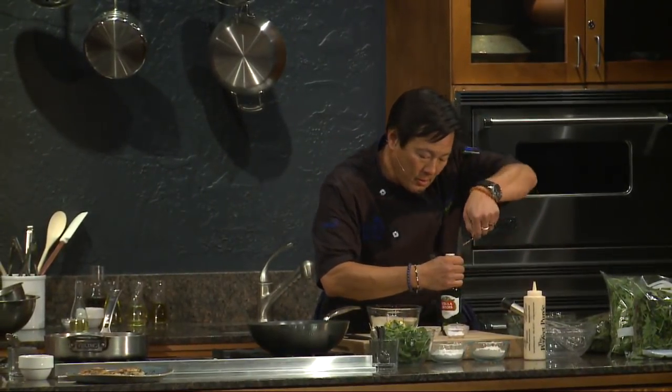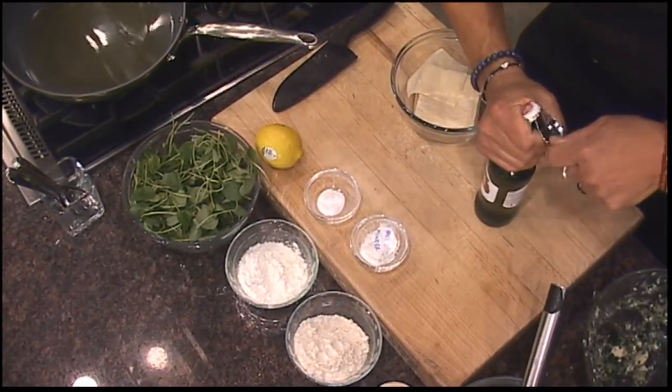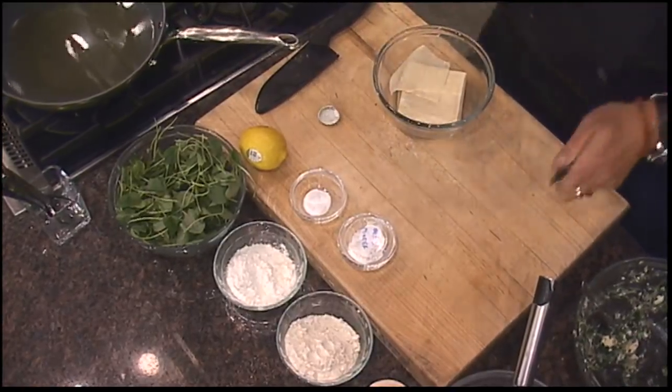So, hand here, tight, right? Important, get it underneath the cap, then you can pop it, all right? That's how you drink a beer.